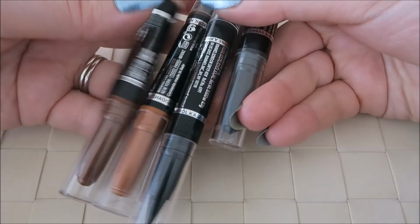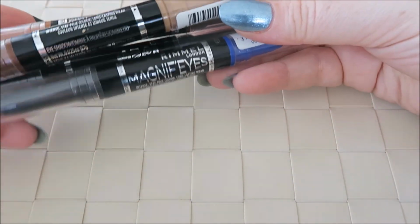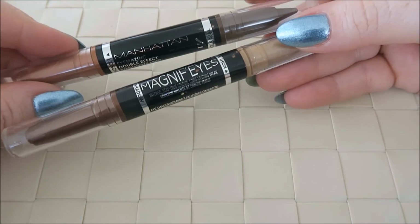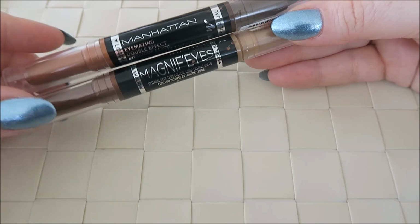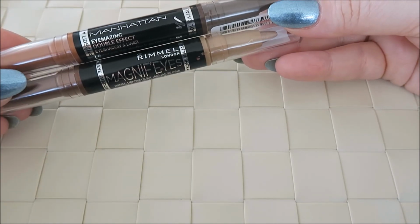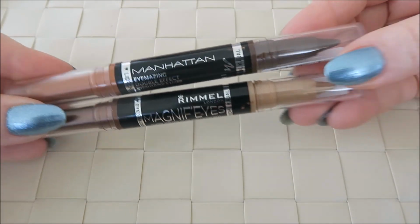But it was really this stuff and the Rita Ora collection that made me realize, oh, these guys are the same. And then when I had a closer look at Manhattan, it was the mascaras, the exact same packaging and everything. So that's it. There you go, Rimmel and Manhattan. And I know that there's a contouring set that looks very similar, and there's a few things.